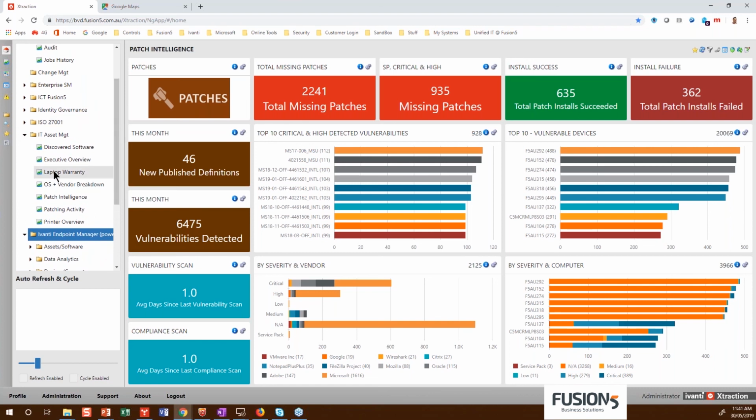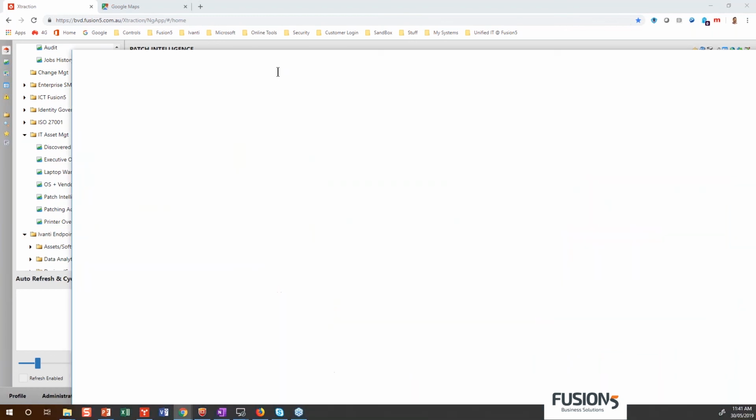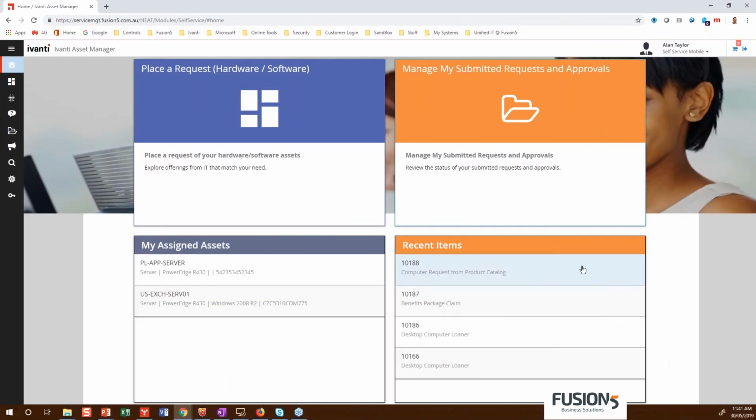That's how the laptop warranty was working. This is the end point here, being able to get that information in a nice little interface. The other useful interface I wanted to share with you is asset-centric. I mentioned that a few times now, but this is just an example of the self-service capability.